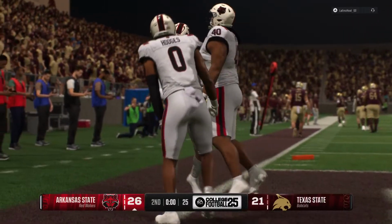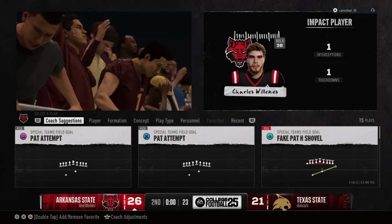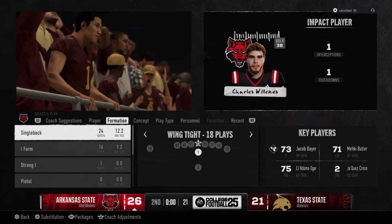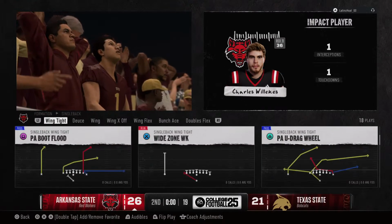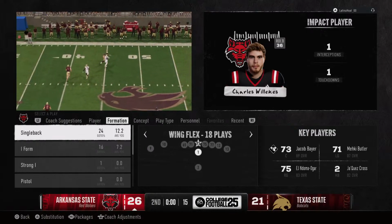And how about the defender? Exactly what you're supposed to do. Breaks on the football, makes the interception. Everybody on defense, we turn to offense. Go lay some blocks so my guy can get it and take it back to the house.